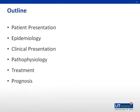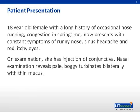Here is the basic outline of this talk. We'll start with a patient presentation and then go through the various topics listed here. First, let's start with the patient case. This is one that I'm sure many of you will be personally familiar with.